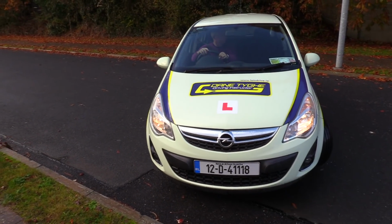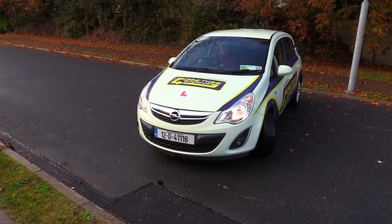It's very, very important that you can see clearly out your back window, especially if you haven't quite done your turnabout yet, or you haven't done your reverse around the corner yet, or any reverse maneuver like parking, for example. It's so important to be able to see out the back window when you're doing any reversing maneuver. So be aware of these controls.